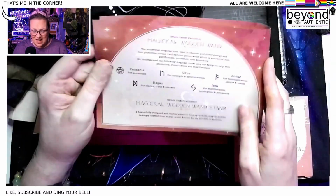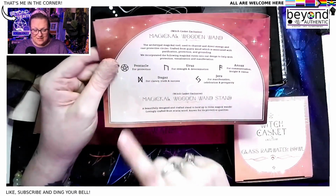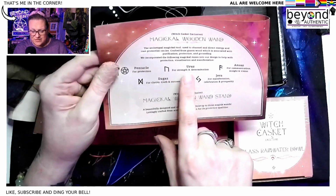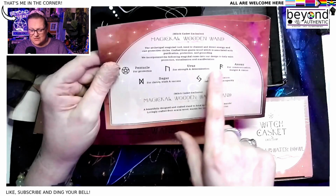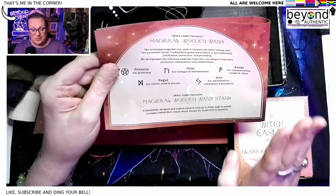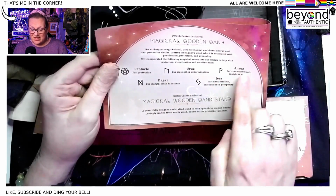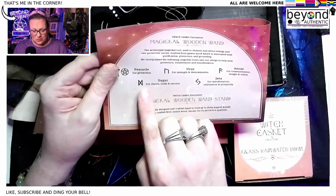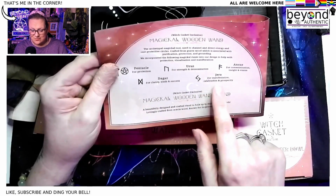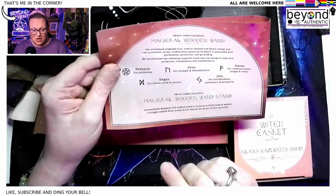That is absolutely lovely. Right, I'm sure I have got everything, but let's make sure in the little pamphlet that I've got everything, shall we? Oh, as you can see, we've got the engravings for the wand on here. So it says we've got the pentacle for protection, Uruz for strength and determination. Ah, you see, I thought this was the Fehu one, but it's actually Ansuz. I know my pronunciation is terrible, apologies. And it says, for communication, insight and vision. Dagaz, for clarity, truth and success. And Jera, for manifestation, celebration and prosperity. So those are the symbols we've got on the wand.